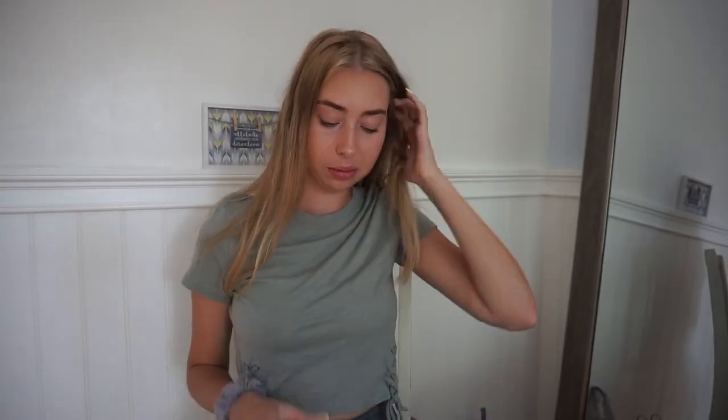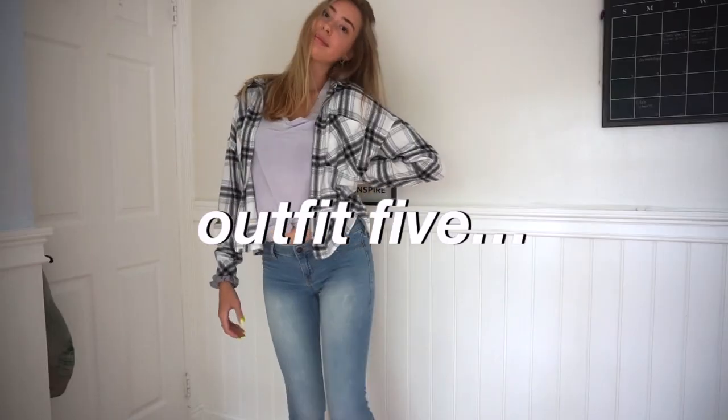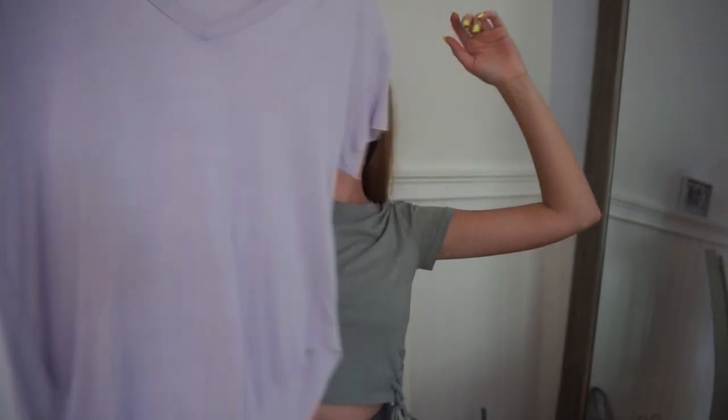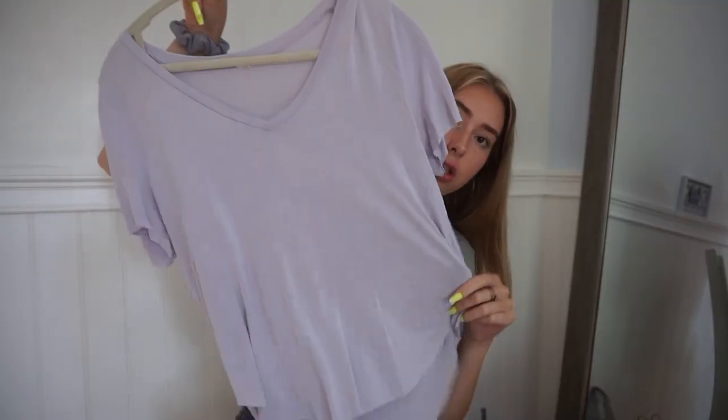Okay, so for this last outfit, it's really casual and comfy at the same time, and I think it's really cute too. So I'm just going to be wearing this purple V-neck shirt. It's really soft, and I think it's from PacSun. It's super cute. So yeah, this is just the V-neck.